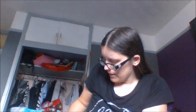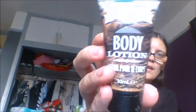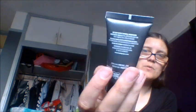So day 16. I do love 24 days of Christmas now. Hopefully my partner will love this as much as me. Okay. Oh, now we have some body lotion for day 16. Again, lovely travel size. I love how they're all the same sizes. It's really cool.